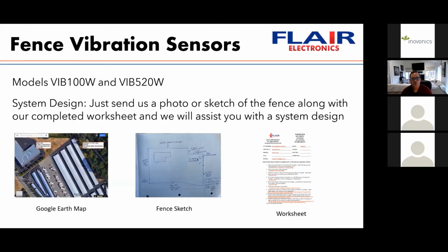As far as system design, we're more than happy to help. We do a lot of assistance in this area, and we just ask that you send in a Google Earth photo with the perimeter marked, or just a sketch of the yard with the fence line and where the gates are. And we have a little Word worksheet that we'll send to you with some good questions to get answers to, so that we can prepare a good quotation for you.